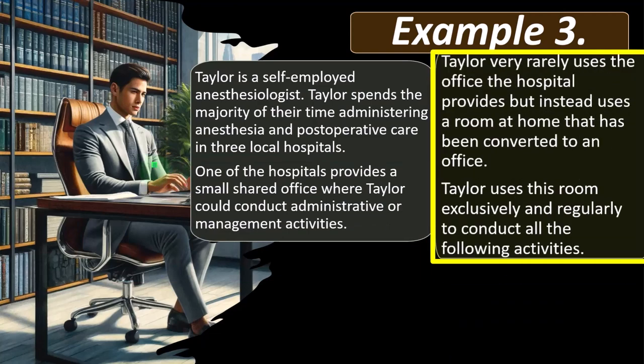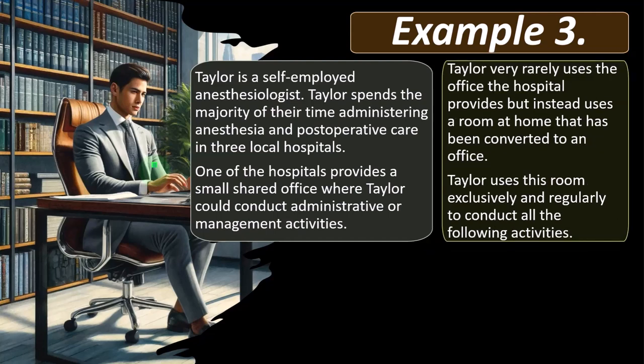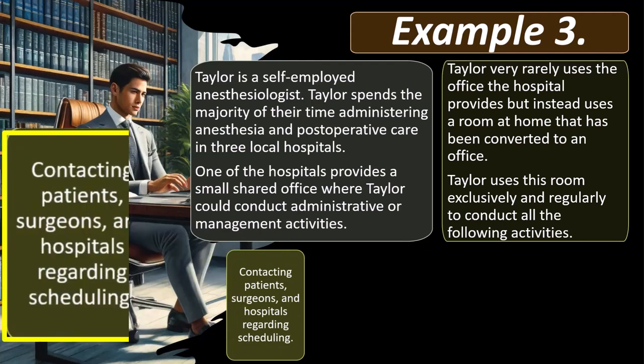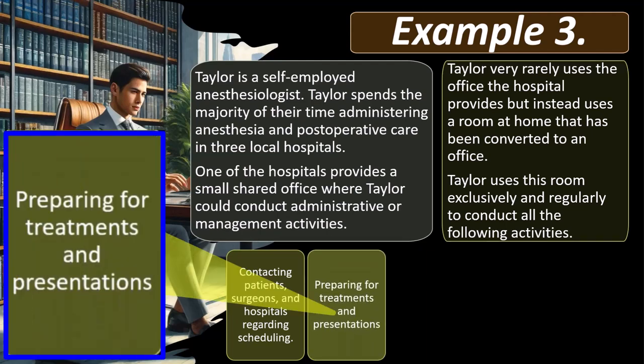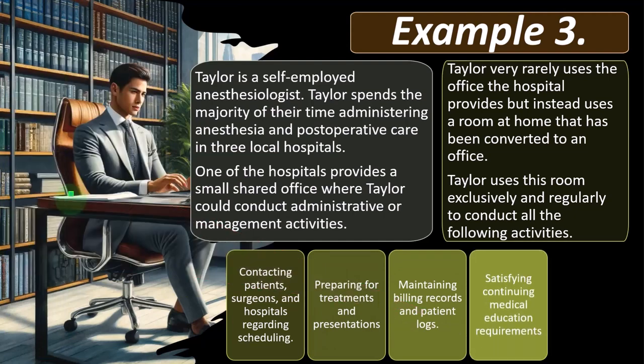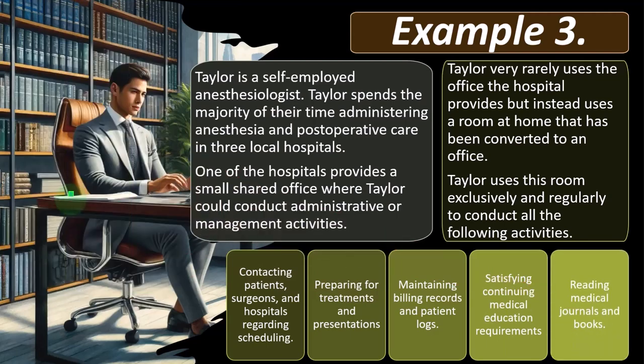Taylor very rarely uses the office the hospital provides, but instead uses a room at home that has been converted to an office. So in this case, he has the capacity to do administrative work elsewhere because he has the office there, but he doesn't use it. Taylor uses this room exclusively and regularly to conduct the following activities: contacting patients, surgeons, and hospital regarding scheduling, preparing for treatments and presentations, maintaining billing records and patient logs, satisfying continuing medical education requirements, reading medical journals and books.